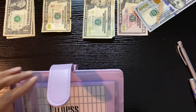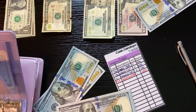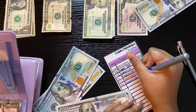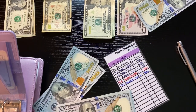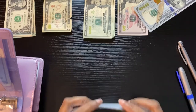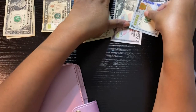And honestly, y'all, not the whole thing, but a lot of it's going to be gone after this weekend because I have the exact amount for what I'm planning in this envelope. So $212 deposit. And we're going to do 200 because that's what he just gave me. 1, 2, 3, 4, 5, 6, 7, 8. All right. So that makes sense. Okay.